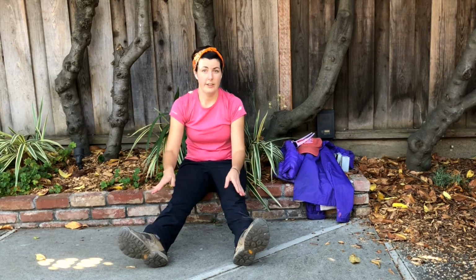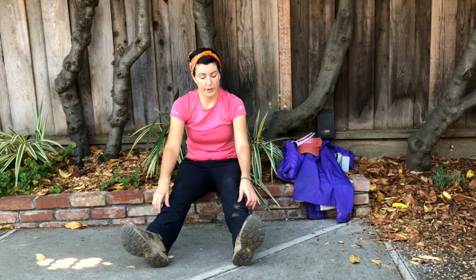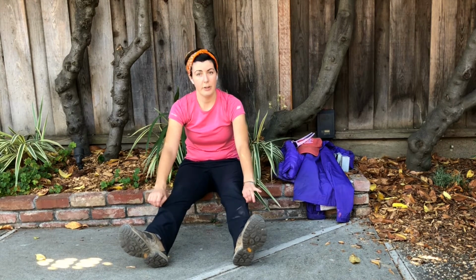pretty much no cotton. So no cotton pants, no jeans, and the reason for that is that cotton is going to hold in moisture. So if you get sweaty, if you're out in the rain, you're going to get wet and you're never going to dry off, whereas synthetic materials dry very quickly.